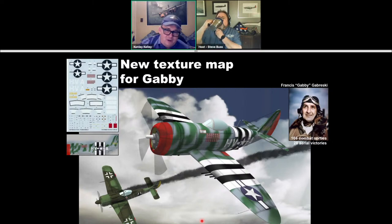So I was able to make his plane, add the invasion stripes with texture mapping. And also, I made a really pristine 3D Focke-Wulf. So now I have these two planes that can dogfight each other, and I'm going to be printing them pretty soon, the 3D models of these. It'll be fun to paint. So there's Gabby. And then I've always been fascinated by this story.